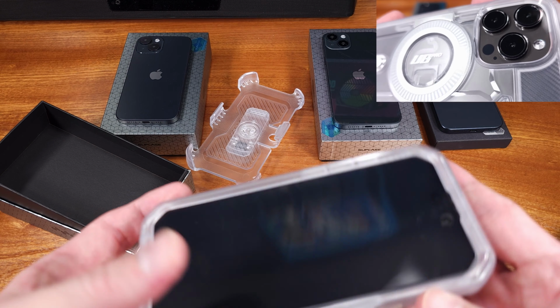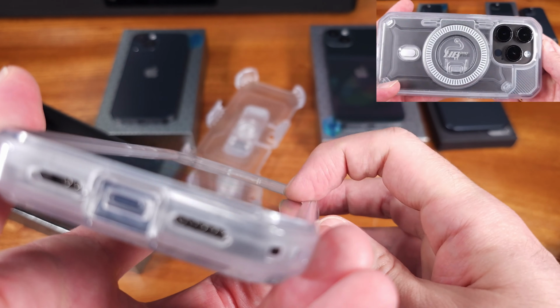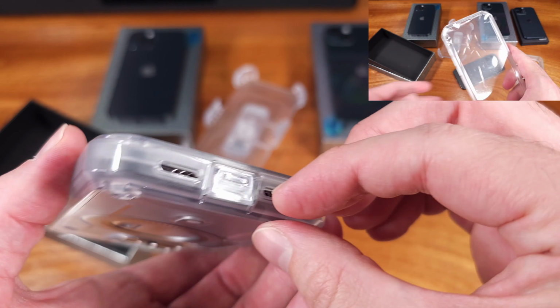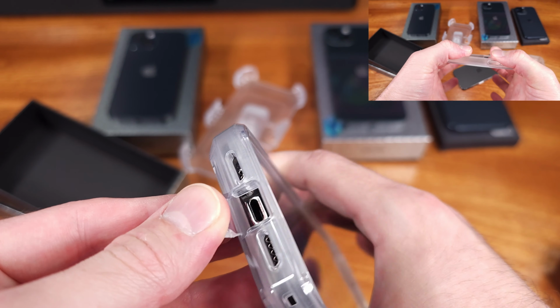This distance will prevent the camera lenses from making contact with a flat surface when the phone falls. So this should help protect the cameras and their lenses throughout the life of the phone. The main case body, or the backside of the case, is a pretty decent thickness as well, so I think we have a pretty good durability rating here.